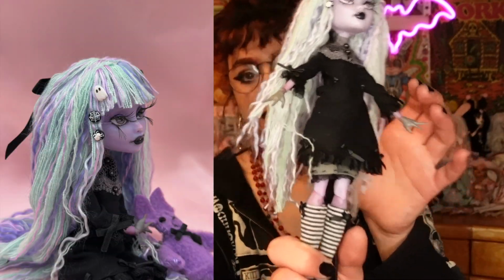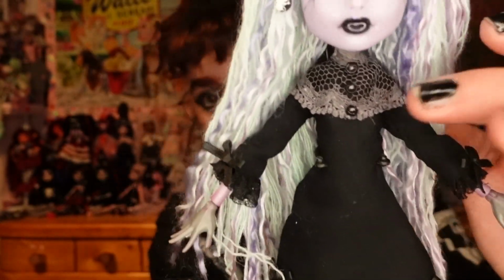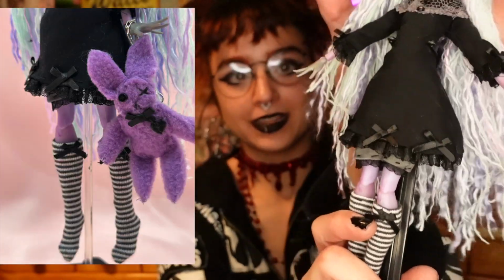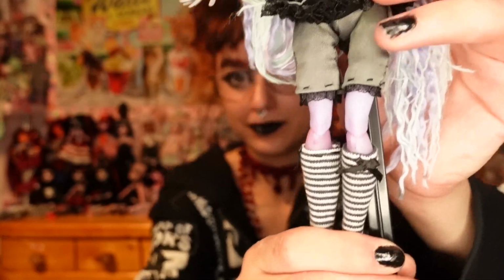Okay, let's look at this outfit. So all the bows at the bottom, the bows on the sleeves, the gray, the black. Is very simple, but I think very effective and cute. And then underneath, of course, we have the gray bloomers. And these, fun fact, are actually made out of the original nightgown fabric because I had extra since I had cut it short. So little historical rabbit's wardrobe included in the doll.